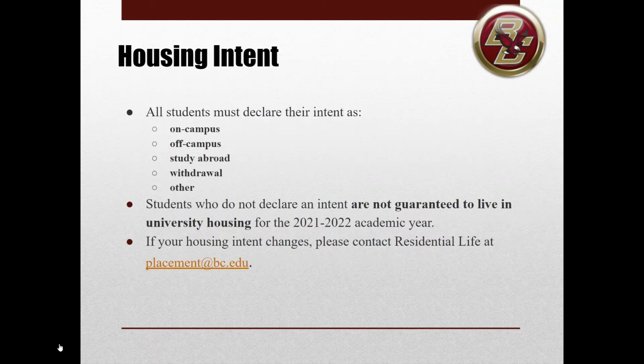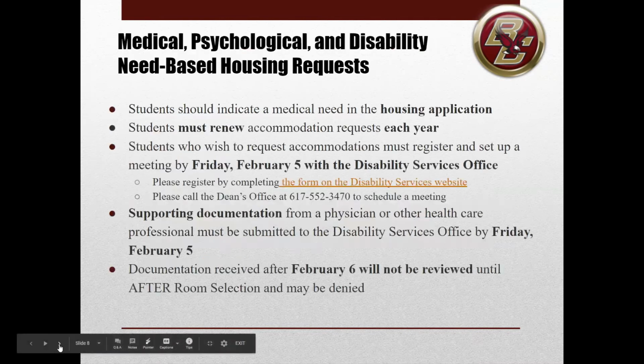We always say if you're unsure of what your plans are for next year, put that your intent is on campus and then let us know later. It's easier for us to pull you out of the process than it is to put you into the process.